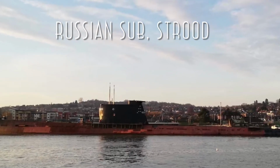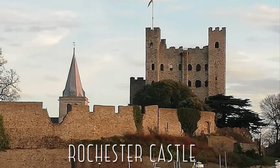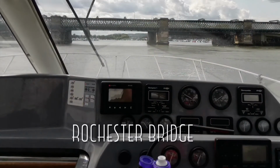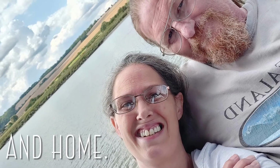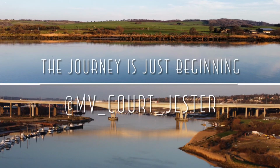It took us 5 hours to travel 31.7 nautical miles on this day to get back to Cuxton in Medway, and we reached a top speed of 11.5 knots. That was the fastest we'd ever taken the boat. Great trip all round, and I can't wait to get out and do some more travelling like this.